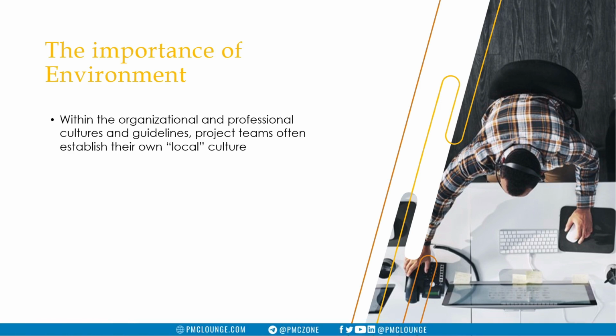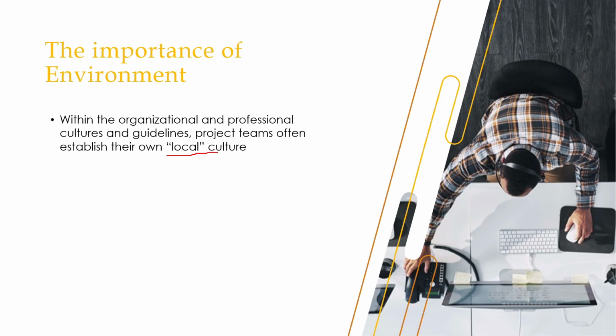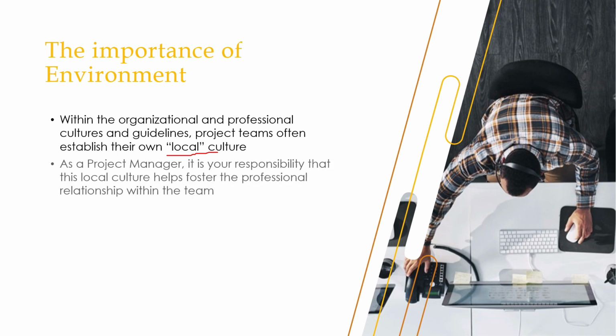So, within the organizational and professional cultures and guidelines, project teams often establish their own local culture. So, this is very, very possible. You might be working in a project team that may have a slightly different overall culture against the overarching organizational culture, right? It won't move way too far from the organizational culture, but there could always be a local twist. Now, in my personal opinion, the environment is actually very, very important. You can hire a team, individuals with diverse set of skills and all that, but if you do not have the right environment, the team might not be able to deliver. And that is why creating this environment, creating a collaborative environment is the key.